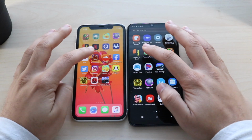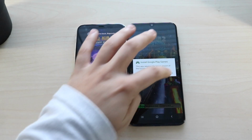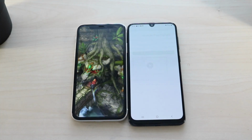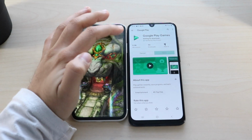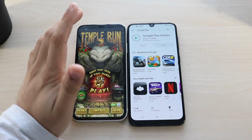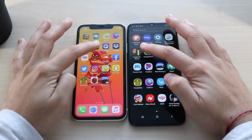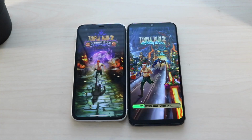Let's do Temple Run 2, 3, 2, 1. And as you can see, the iPhone 11 is already a little bit ahead. As you can see, we have to install more things. Android literally bugs me to death sometimes. There's no reason that we need to be doing these types of things when we're playing games. Just have it installed automatically. Why do they make us do this every time? Guys, sorry if I'm sounding a little upset. Temple Run 2 again, 3, 2, 1.